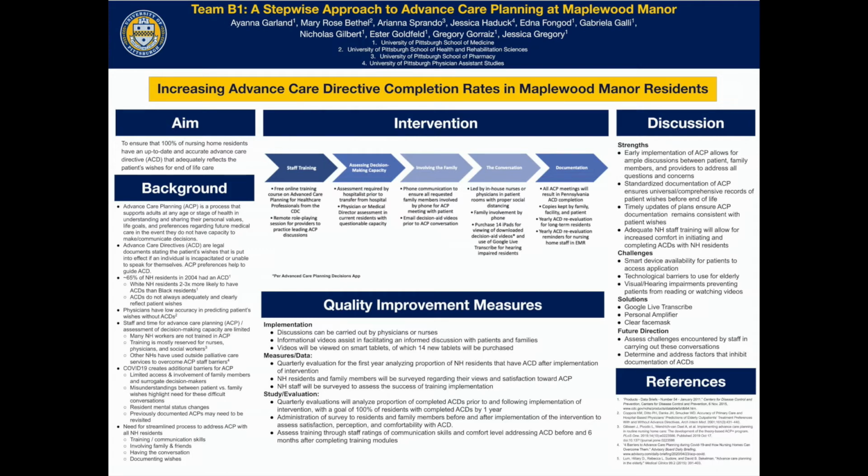In order to ensure ACDs reflect the resident's most current wishes, annual updates will be required. Notification systems will be used to alert staff when a resident's ACD is expiring so that residents and families can be reached to discuss changes in their desires, if any.